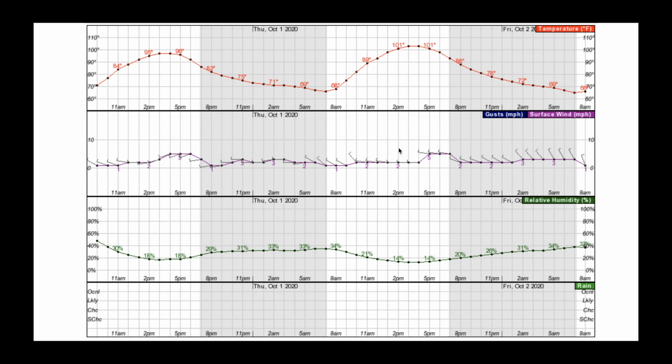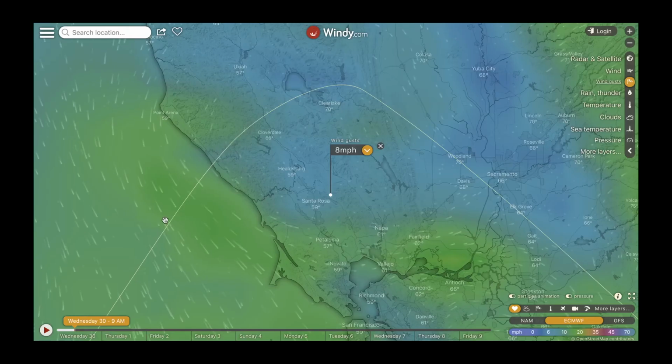We're going to be in the triple digits. We're going to be seeing some 25 to 30 mile per hour wind gusts. I know that's not showing up here, but that is what's expected. And humidity into the low teens. So that's some tricky conditions.